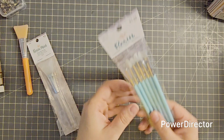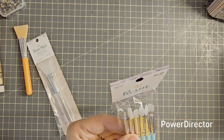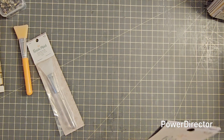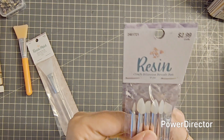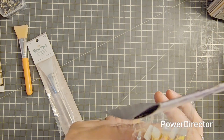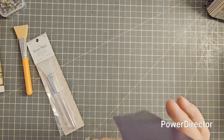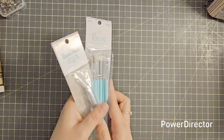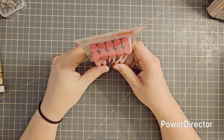And then they had smaller ones too, these tiny ones. This one's a 6-pack, and it was $2.99. But you can see all the different sizes and angles for little spots. I thought that was kind of interesting, and I thought I'll try them out. So I got those.